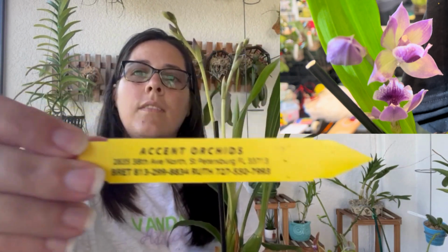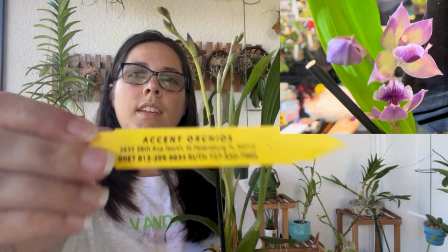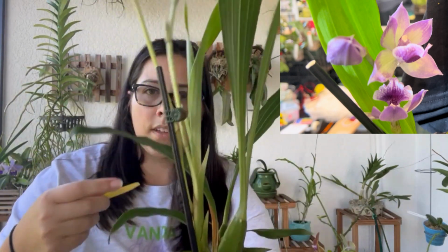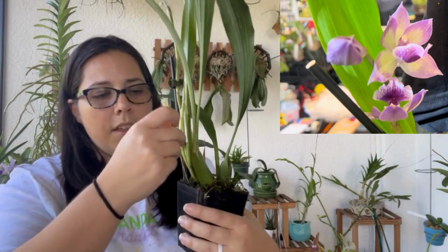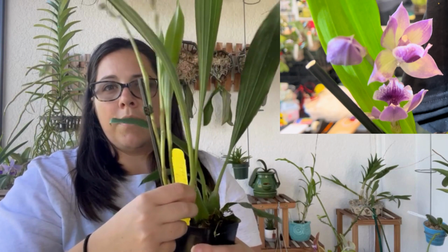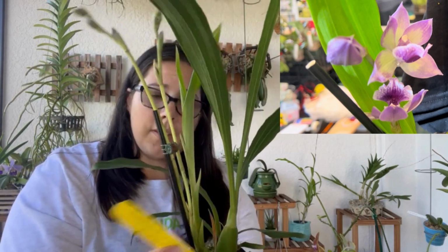And then this one is from Accent Orchids. But yeah, I was very happy. Got it with 2 spikes. Very healthy plant. My other zygo is from Accents as well. I'll probably put that one in at the end. That one won a 2nd place ribbon.